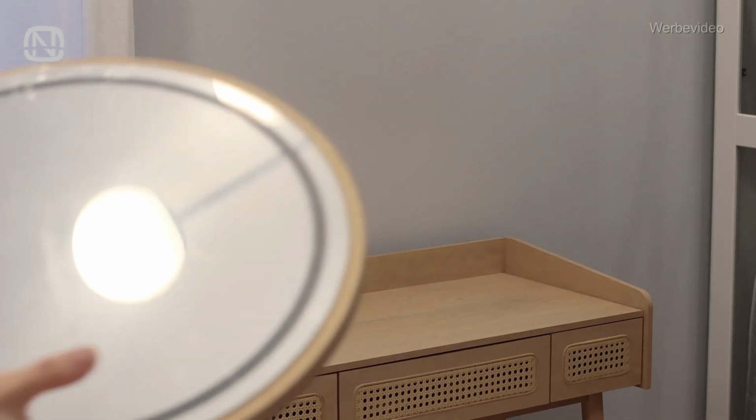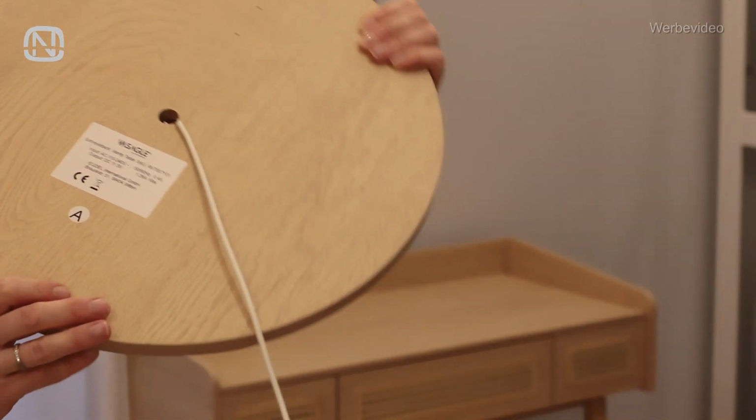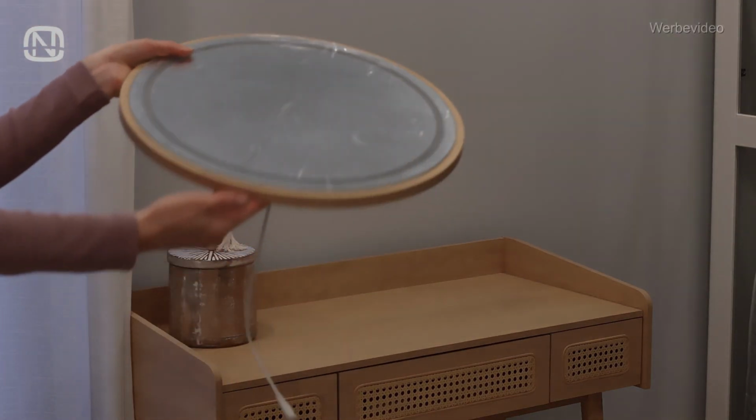The table comes with a round mirror that has built-in lighting, which you can toggle with a button. I haven't removed the protective film yet because I still need to decide how to mount it on the wall, whether with adhesive screws, traditional screws or another option.